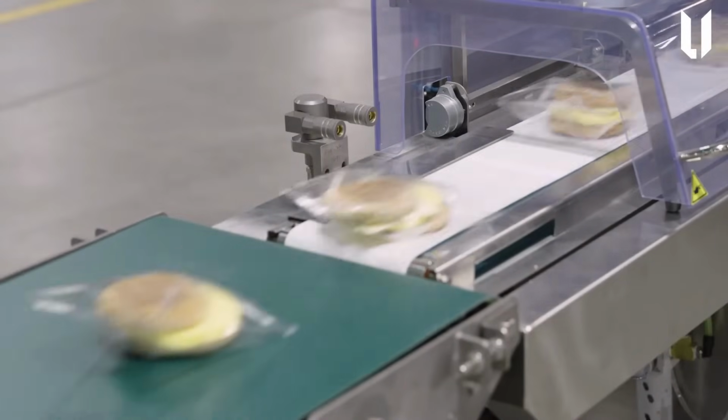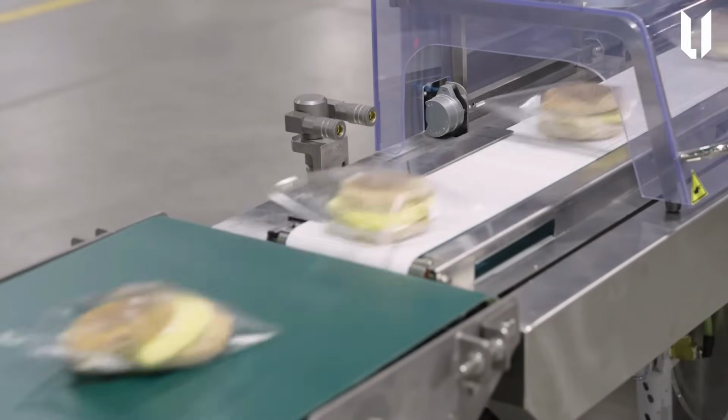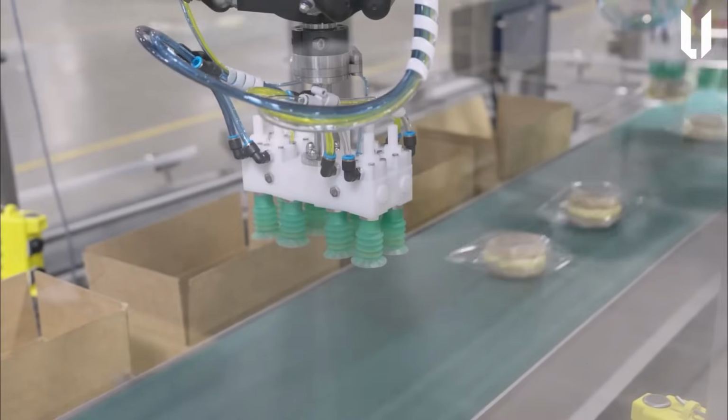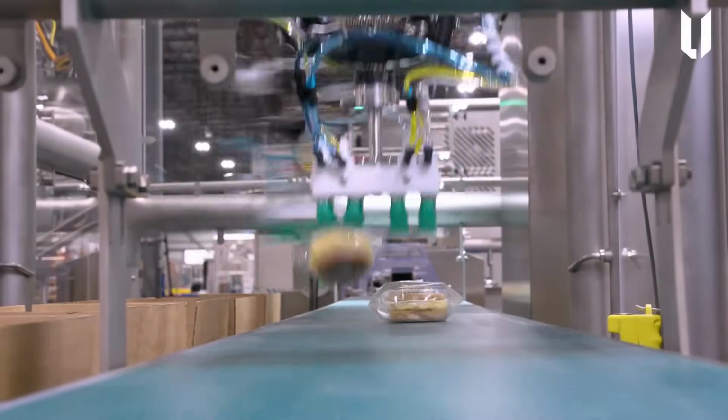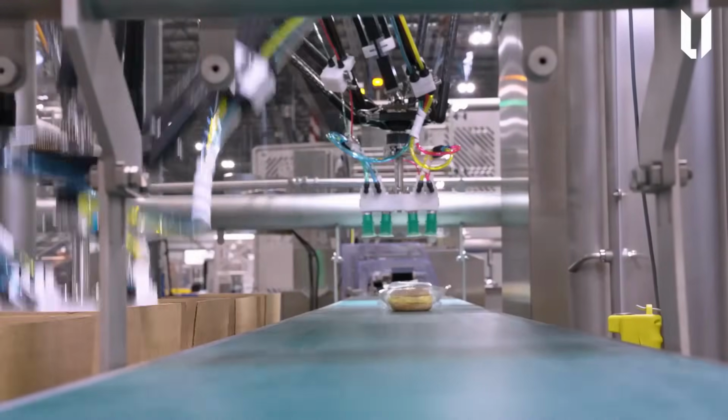Here, the sandwich is placed into a wrapper that seals it for freshness. This wrapper is crucial for protecting the sandwich during transport and maintaining its quality until it's ready to be enjoyed by customers. Finally, the wrapped sandwiches are collected and organized into boxes for shipping.